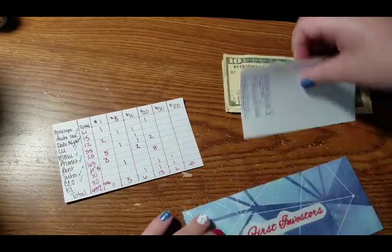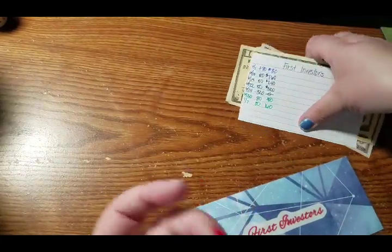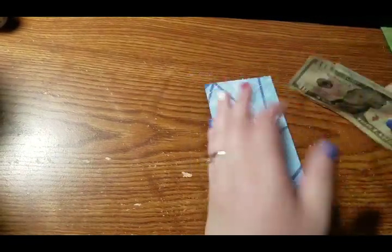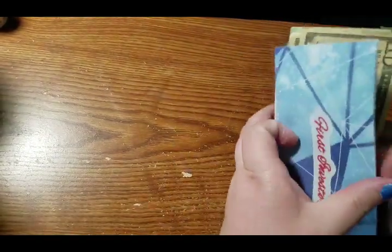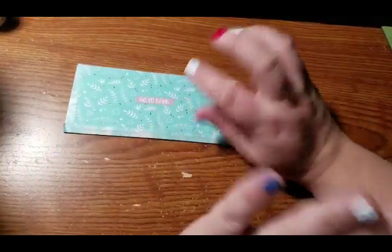All right. So now that I've done this portion of it, guys, now what I would do is take a look and see what I need to pull out to take back to the bank and redeposit for this week's bills. Normally I would do this on Monday, but I didn't get a chance to do it yesterday, so I am doing it today. So I've got my to the bank envelope that I made a while back.